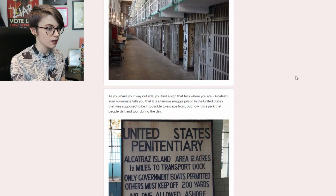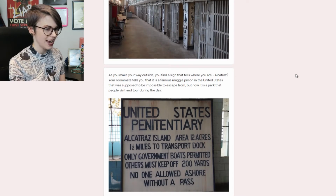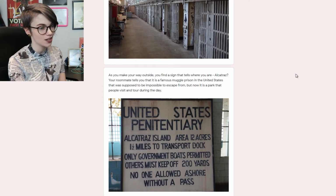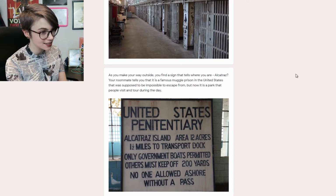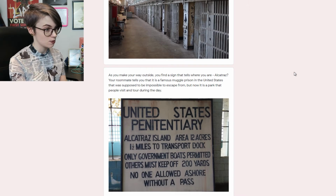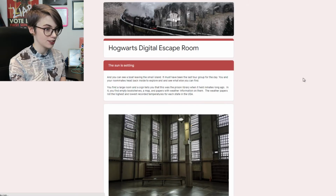As you make your way outside, you find a sign that tells you where you are. Alcatraz? Your roommate tells you that it is a famous Muggle prison in the United States that was supposed to be impossible to escape from, but now it's a park that people visit and tour during the day. Okay, we've been transported to Alcatraz.